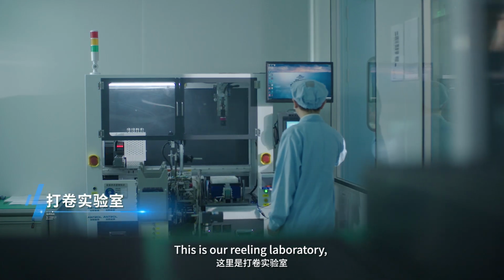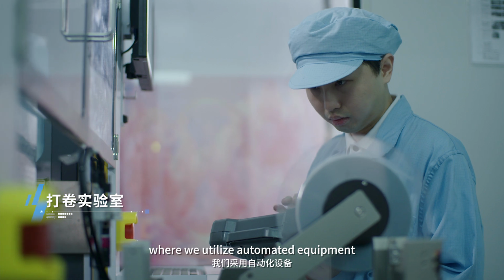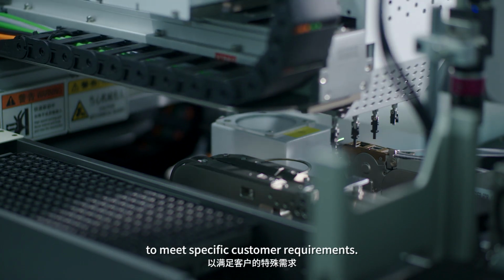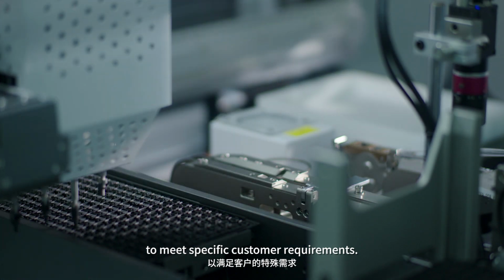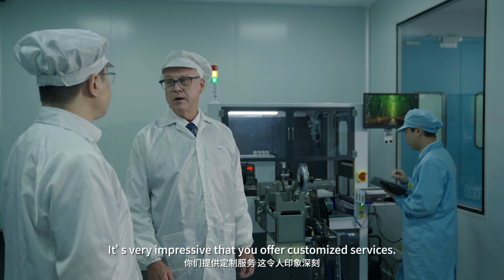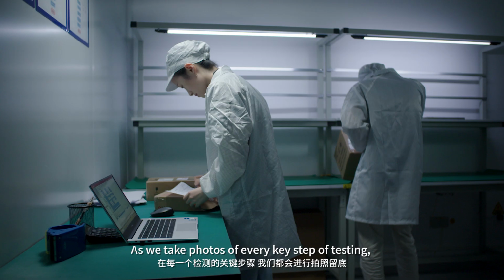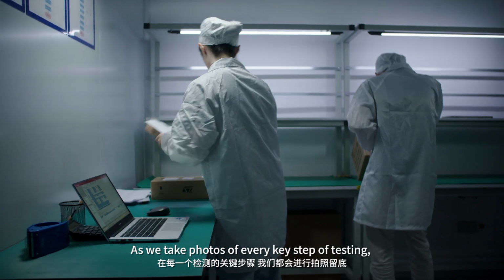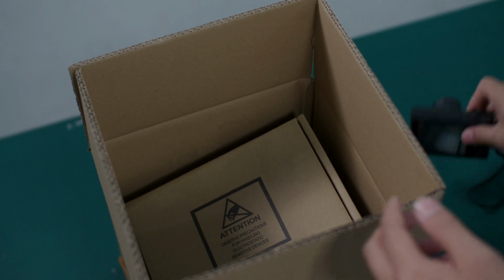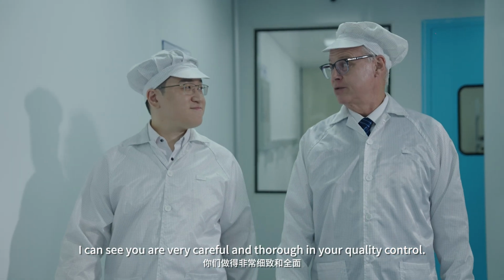This is our vialing laboratory, where we utilize automated equipment to convert product packaging forms to meet specific customer requirements. It's very impressive you offer customized services. As we take photos of every key step of testing, we have clear visual records of them. I can see that you're very careful and thorough in your quality control.